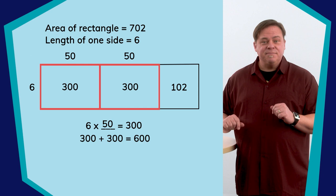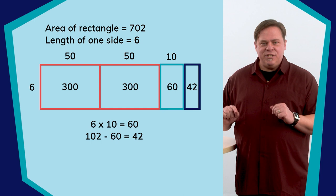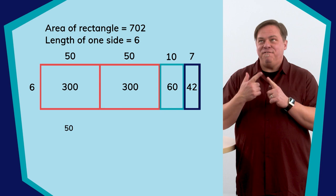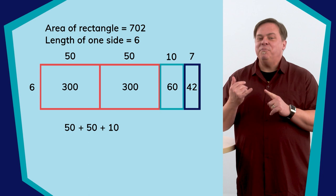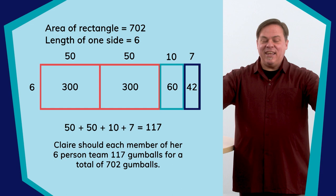Let's try 10 now. 6 times 10 is 60. That leaves us 102 minus 60. Okay, 42. 6 times what is 42? 7. 6 times 7 is 42. When I add up the numbers across the top, I get 50 plus 50, that's 100, plus 10, that's 110, plus 7, my total is 117. Claire should give each member of her team 117 gumballs. That's a lot of gum.